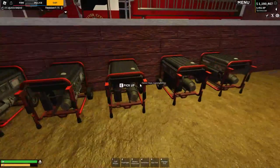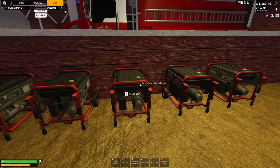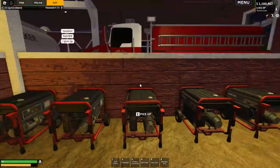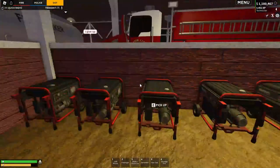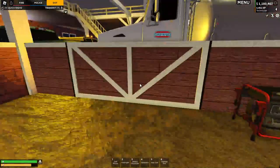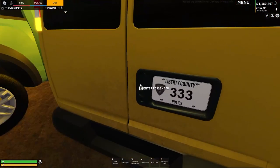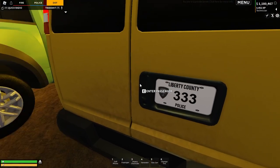We've got about 5 generators here. Not sure if that could be any use, but could be used for a distraction at least. Actually, yeah, we've got gas, we've got electricity. Could definitely be a good distraction. Keep everyone here. Let's just start transferring things from this vehicle to the other vehicle.